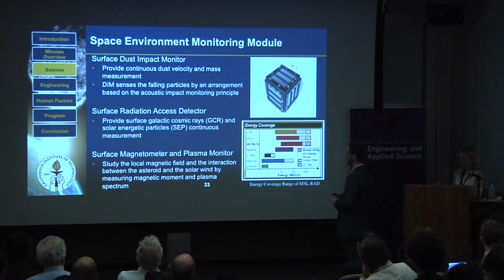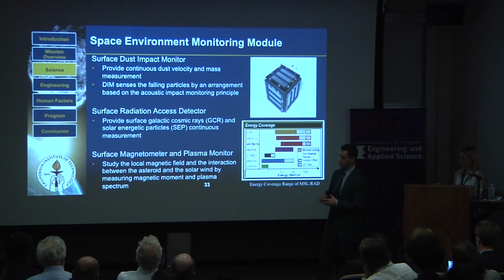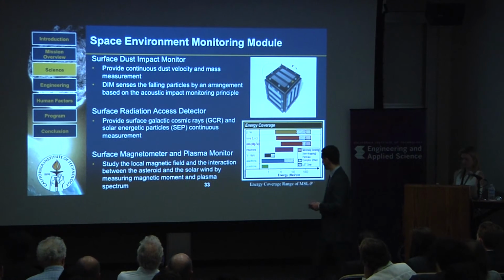We have a surface radiation access detector looking at galactic cosmic rays and solar energetic particles. And finally, a magnetometer and plasma monitor, so that we understand the local magnetic field, the interaction between that and the solar winds, and the plasma situation as well.